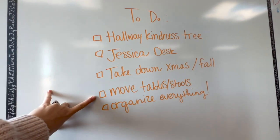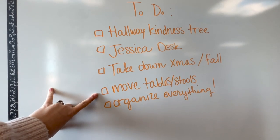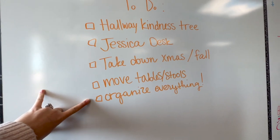And then I also need to move the tables and stools to their new spots and then organize everything.